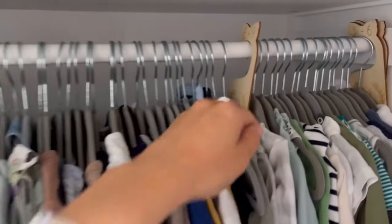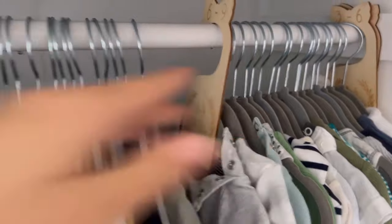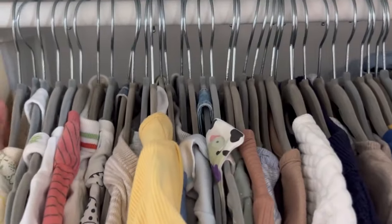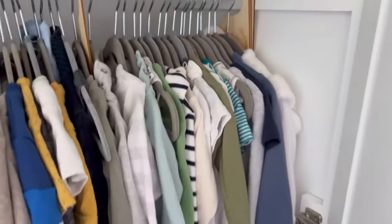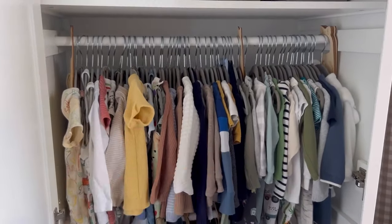And then the little organisers I've got as well. These are from Amazon too. And they're just really good to know what age you're in and where to put things, what fits where. And yeah, them other ones is outgrown, so they're going to have to go soon. But I'm glad I have got that job done because that is one job I hate doing.